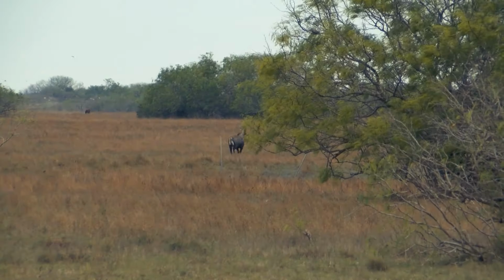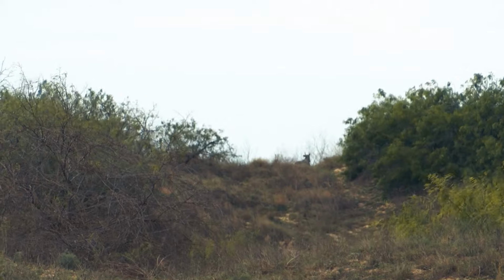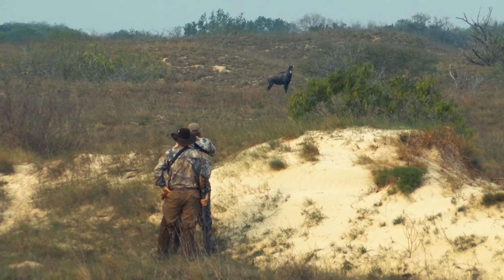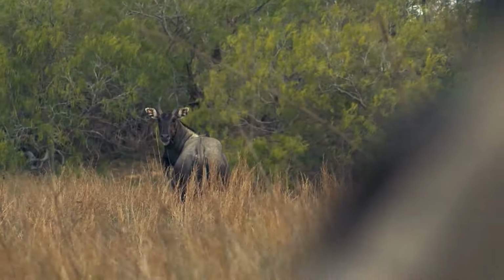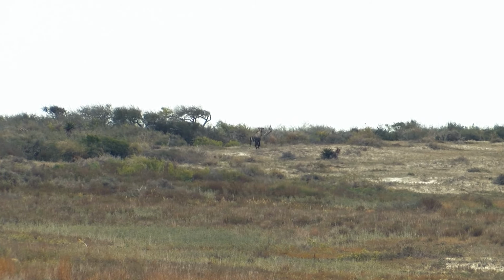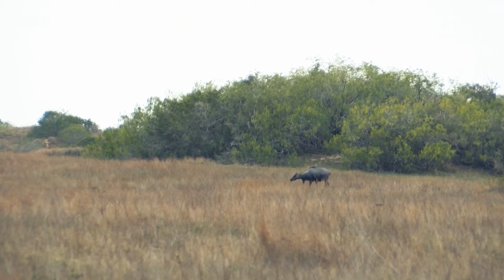Nilgai are tough, they're big, they have fantastic eyesight, and at the first sign of danger, they're gone. When you see a Nilgai bull, there's a pretty good chance that he's already seen you or he's going to see you very quickly.